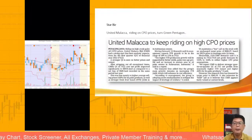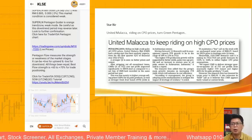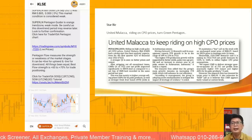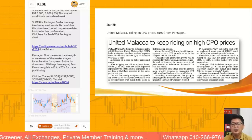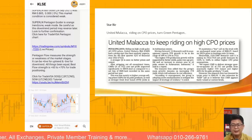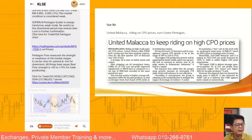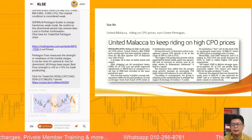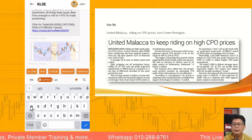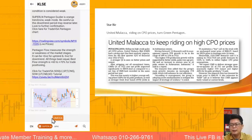Now, on the CPO side, United Malacca is a stock. United Plantation is another CPO stock, by the way. United Malacca is another stock, and this report is talking about the continued bullishness of the CPO prices, which will likely continue into February next year. So which means some of these stocks will start to move up, and no doubt United Malacca here. So let's type in United Malacca, and you will see that UMCA. Yeah, that's right. UMCCA stands for United Malacca Commodities, I suppose.